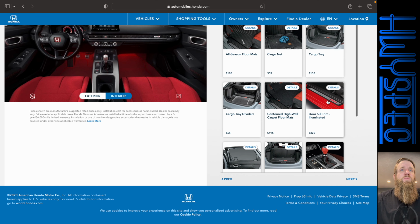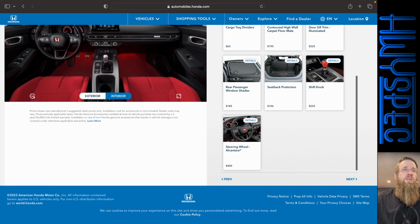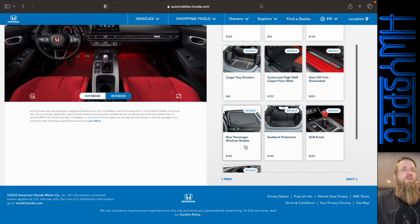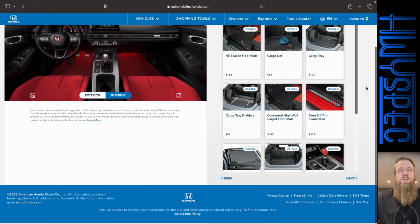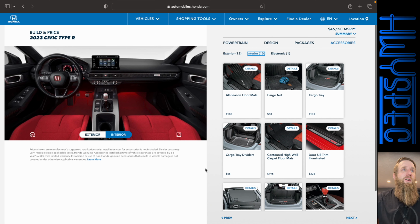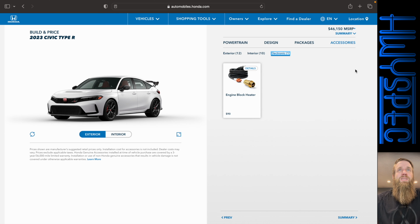makes the vehicle. All right, jumping into the interior, not too much there. You've got that Alcantara steering wheel, door sill trim. Yeah, not really interested. I think that would be it. Now, keeping in mind that this would probably go for over sticker price, we're definitely going to need to save the money on these accessories. So $46,150 is the way I would spec it.